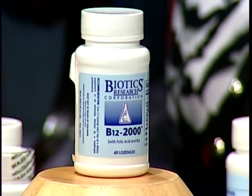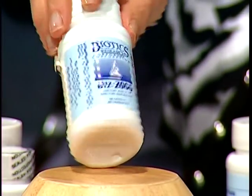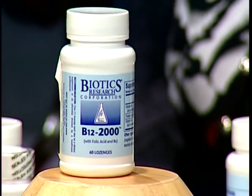This is B12 lozenges, 2000. Okay, it's very interesting about the B12 lozenges is that if you're tired and fatigued, the B12 lozenge will help. We use a blood test in our office called the CBC with the differential, and if we notice large blood cells, you'll need some vitamin B12. If you're over 40 years old and have digestive distress, B12 will make a difference.